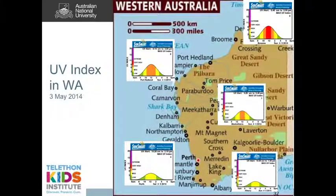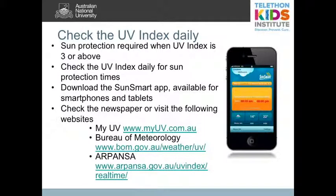If you want to know where the UV index is, it's at this website. It's also on the ARPANSA website for other places in Australia. And these slides will be available on the Cancer Council website, so you don't need to write that down.